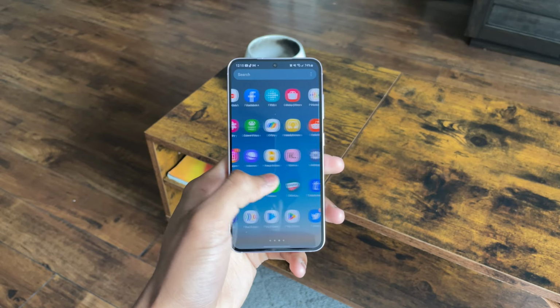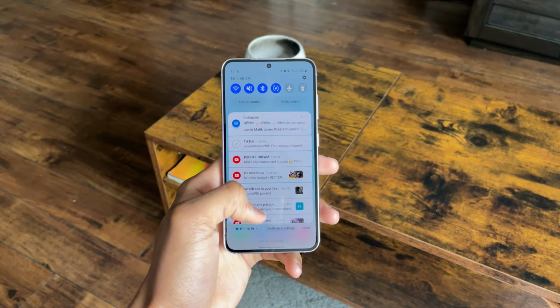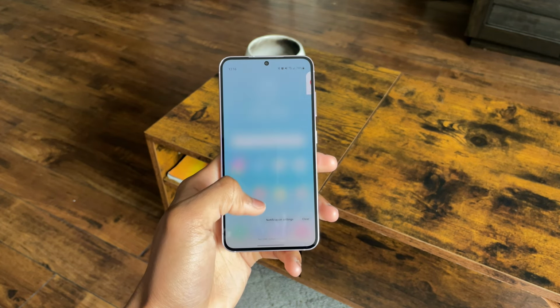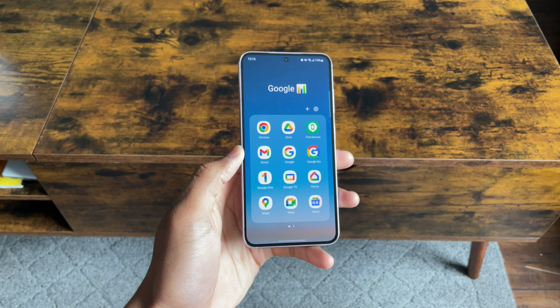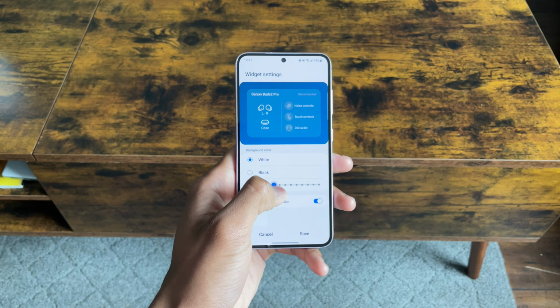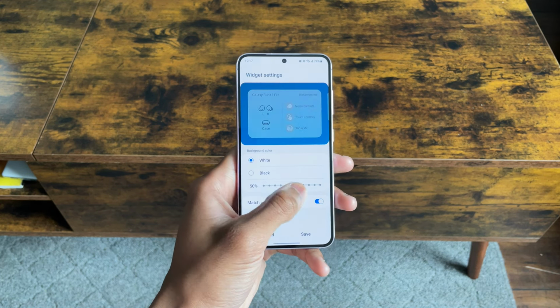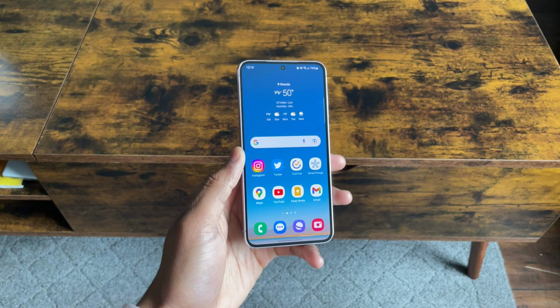Now, looking at software, the S23 supports Android 13, and it's also supported by One UI 5.1. And not only was it incredibly smooth, but there are many different features that make it the ultimate phone as far as customization. I really liked how I could stay connected to my Google apps. I really liked that I could edit my widgets and make them dark or transparent to fit certain themes. I could use live wallpapers. The always on display was much more customizable than most flagships.